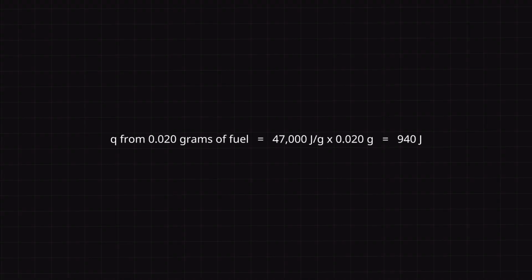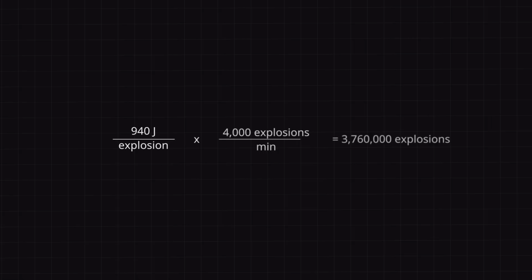However, each explosion in a car burns only about 0.02 grams of fuel. So each explosion generates 47,000 joules per gram times 0.02 grams, or 940 joules. This is not a lot of energy, but even a small car can carry out 4,000 explosions each minute, giving us 3,760,000 joules of energy every minute. That is more than enough energy to get from 0 to 60 miles per hour.